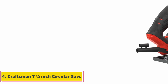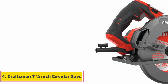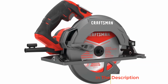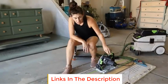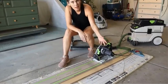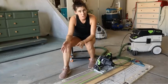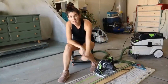Number 4. Craftsman 7 1/4 inch Circular Saw. Whether you're making kitchen cabinets or a DIY coffee table, this Craftsman circular saw is an excellent option for woodworking. Even though it's a heavy-duty saw with a powerful 5,500 rotations per minute motor, it's still easy to handle. More importantly, it comes at a budget-friendly price, making it the best circular saw for anyone dipping their toes into carpentry for the first time.